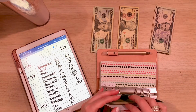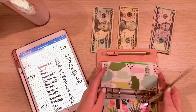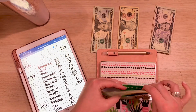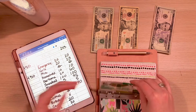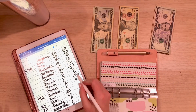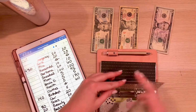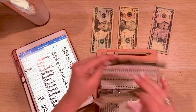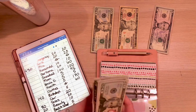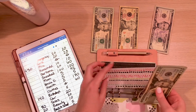Clothes is not getting anything this week, but we've got $60 in there, and that should be fine. The kids just got their winter clothes. I just got my winter clothes, so we should be good to go there. Here's hoping. All right, birthdays is going to be getting $5 this week. And birthdays has $25, $35 in it.